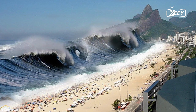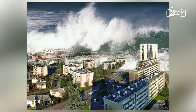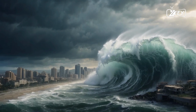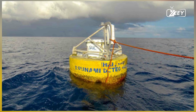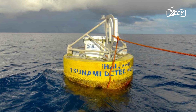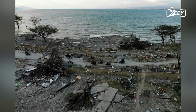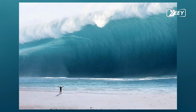The deadliest tsunami recorded occurred near Sumatra in 2004, affecting 14 countries and claiming over 200,000 lives. The earthquake that triggered it released energy equivalent to 20,000 Hiroshima atomic bombs. If you're hesitant about your future vacation plans, consider that the greatest tsunami risk lies in the Pacific Ocean's Ring of Fire. Even there, significant waves occur no more than 4 times a year and only once a decade reach heights of 10 meters, about 30 feet.